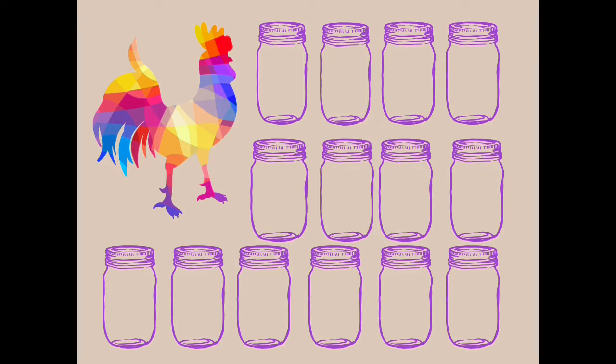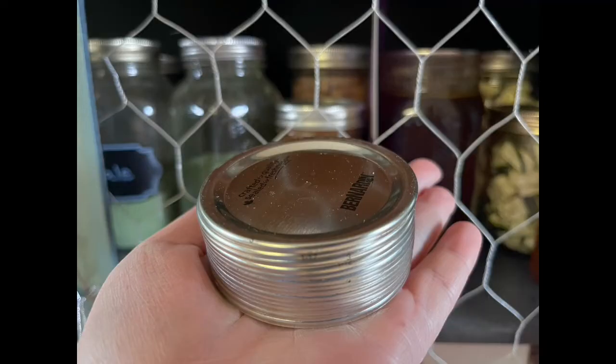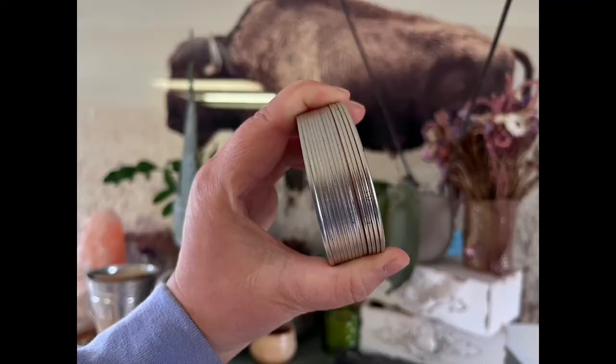The quart jars themselves are reusable, as are the rings. The only part that I'm wasting, or what garbage I'm generating, is the lids, which look like this. This is 14 lids for the quarts that I would get from pressure canning the broth from one chicken. Okay, so this is how much waste I am creating, how much garbage I've created by processing my own broth.